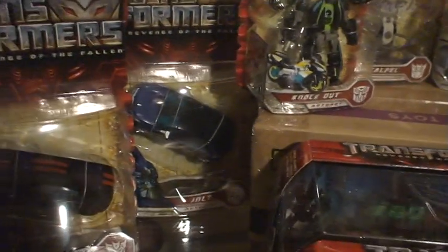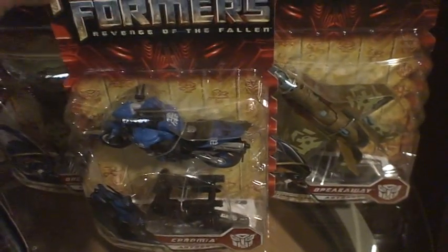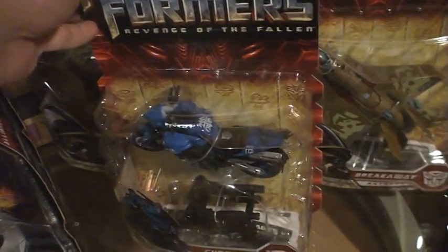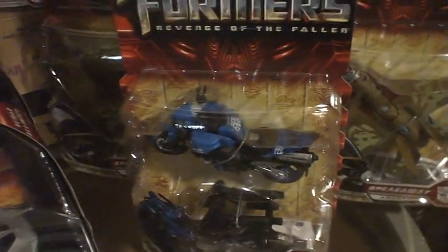Moving along over here, I got Jolt, Dead End, Ice Cream Chuck Twins, and Chromia, who I picked up actually when I was down in the US yesterday. Picked up Chromia at Walmart for $10. I wasn't planning on getting the motorcycles, but for $10 I couldn't say no.